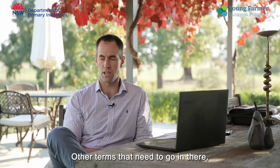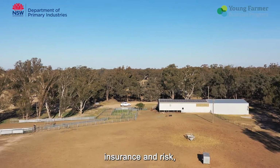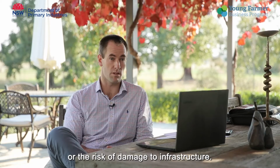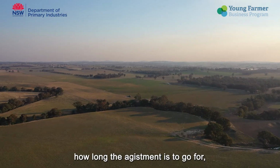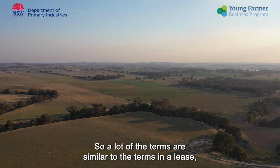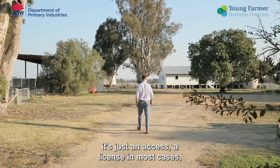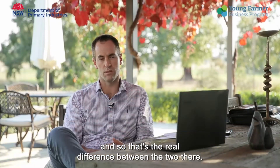Other terms that need to go in there, of course, are about the responsibilities of each party, insurance and risk, and who's responsible for the risk of livestock or the risk of damage to infrastructure. Obviously, we need terms in there around how long the agistment is to go for, which can sometimes depend on seasonality. So a lot of the terms are similar to the terms in a lease, but of course there isn't the term as there would be in a lease about the rights to the land. Necessarily, it's just an access, a licence in most cases, and so that's the real difference between the two there.